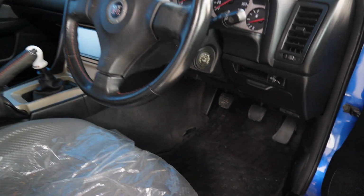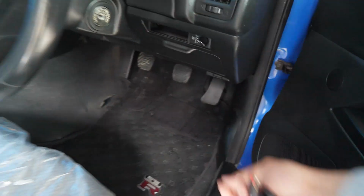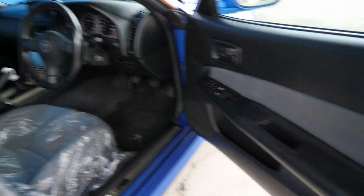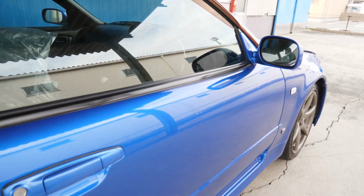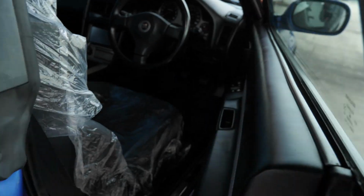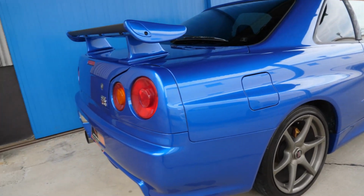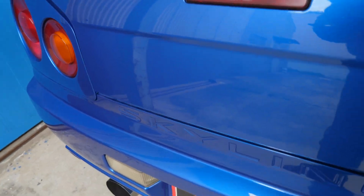And no sag in the headliner. And yeah, I'll pop the trunk and pop the hood so you guys can have a look under there. The door panel's looking real good. So let's check out the rear trunk area. And as you can see, it's looking real good. We'll do a walk around right after this.